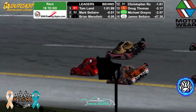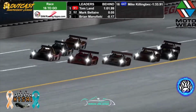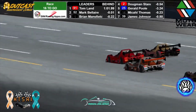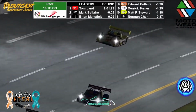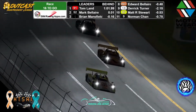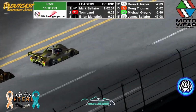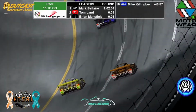Everybody manages to stay fairly calm coming through 3 and 4. And we will see if anybody else towards the back of the field comes down pit road. 25 is still out there. He's got several cars back there with him. 16 laps to go. I would imagine they're not going to wait more than another 5 laps to make their pit stops.